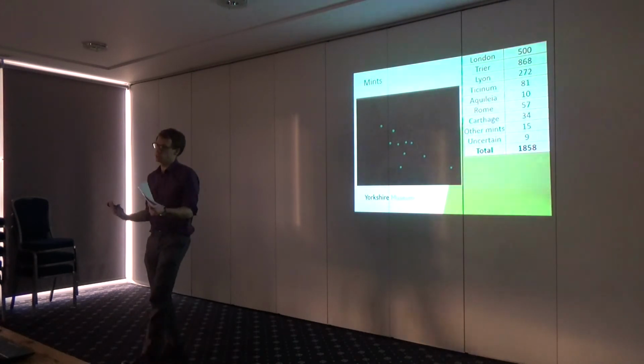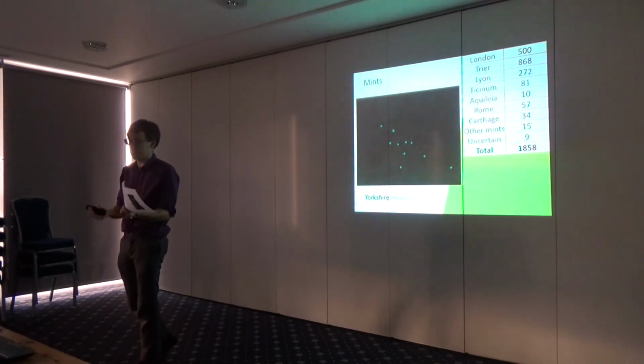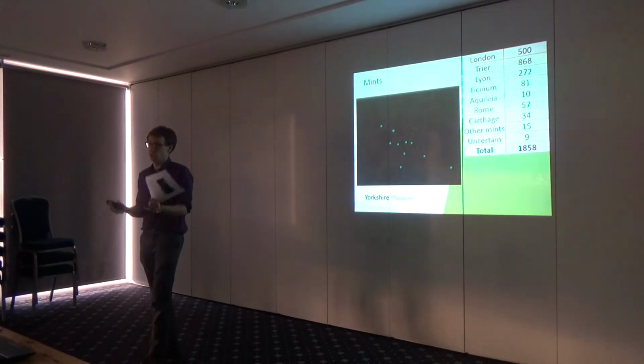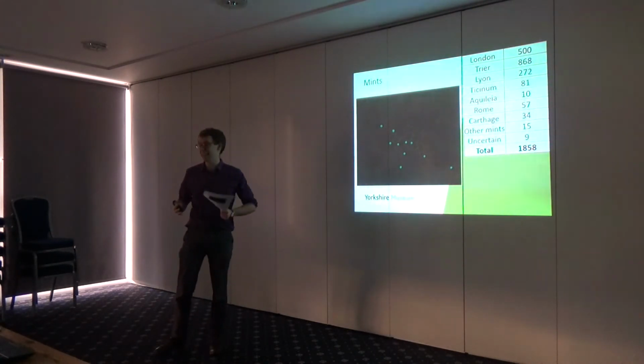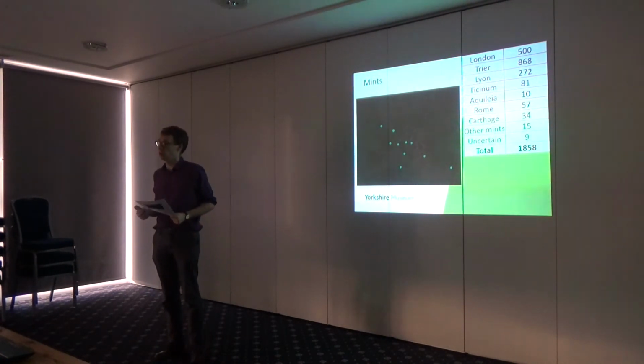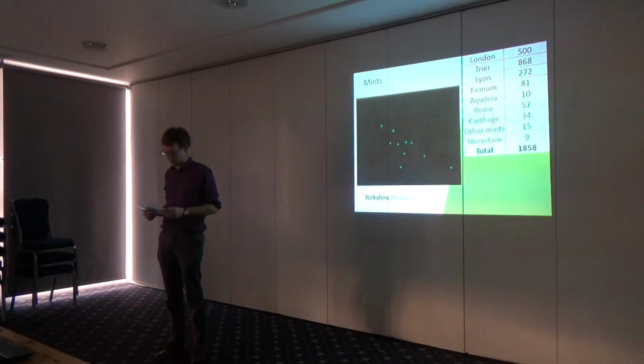What I think this shows is, one, the trade connections at this point in time are predominantly within the western part of the empire, but also that this is a region that is connected into quite an international network, stretching hundreds of miles and right across the Mediterranean.